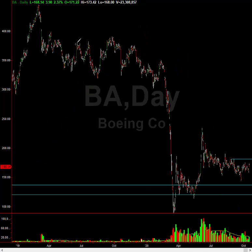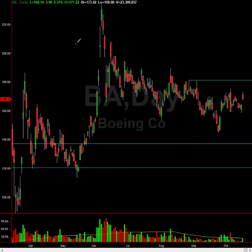Next, let's take a look at Boeing. Boeing had news today, folks. News on Boeing was that they basically got approved to bring back the 737 MAX. What I would say to you on this is that is no big deal. And the stock is telling you that. The stock's up 2% and change on this. It opened higher. It's already fading.